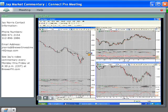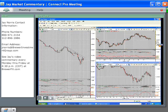Pound U.S. dollar, similar story on the daily. The market's running into resistance based on these trend lines. Couldn't get through them, so you back down. Typical counter trend Friday action, that you had a decent uptrend through most of the week, and then you gave some back today, and you back down slowly. Which doesn't necessarily mean market weakness as much as it could mean a pause.